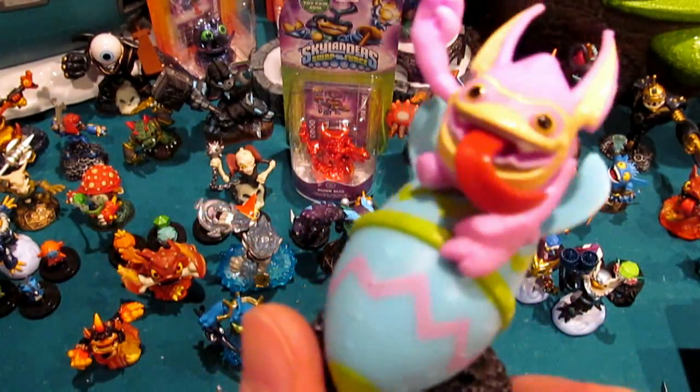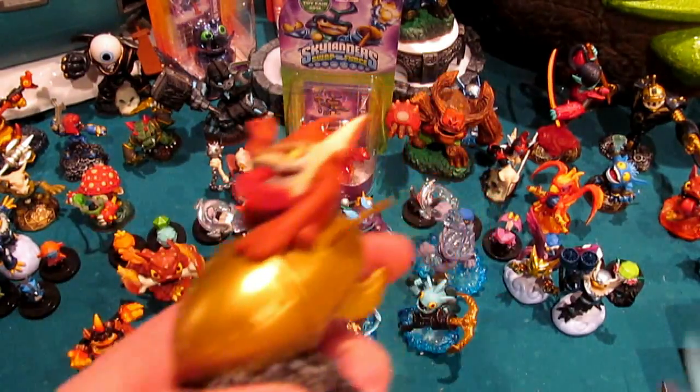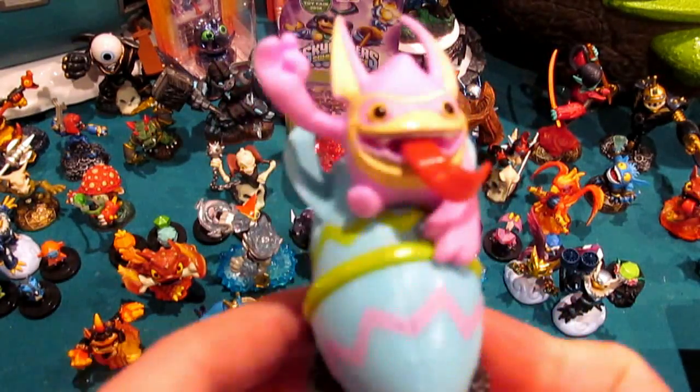But nonetheless, it's one of those figures, when you see it, it was pretty hysterical, as is Big Bang Trigger Happy, but now when you see it in the pastel colors, you almost can't help but laugh and have a smile come to your face. So I'll leave it at that.